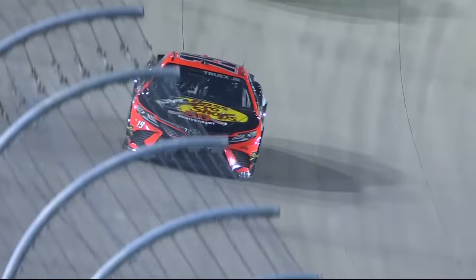He's on the, looks like, the fifth row on the outside? Yeah, still in the top 10, but he was fighting for the lead at the end of stage two. Now he's got quite a few cars in front of him and Martin Truex Jr. He'll be on the outside, Kyle Busch on the inside, and back to racing.